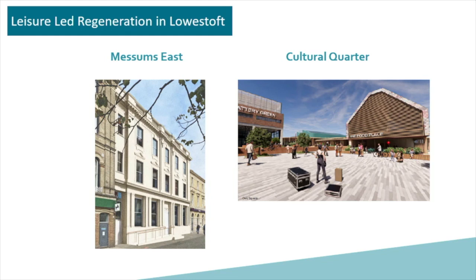The other picture is of the proposed cultural quarter. This is the biggest development within our Towns Fund programme in Lowestoft, £24 million. It's around delivering an enhanced leisure and cultural development in the heart of the town centre, adjacent to the current Marina Theatre. And it also includes investment in the theatre itself, so there'll be a new cultural space, improved studio space, and a restaurant in the theatre. Completion of that project is due March 2026, so coming in the next couple of years.